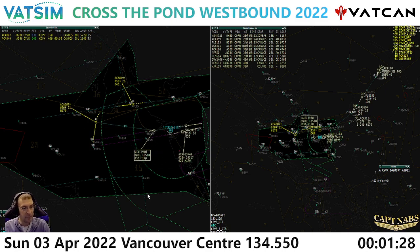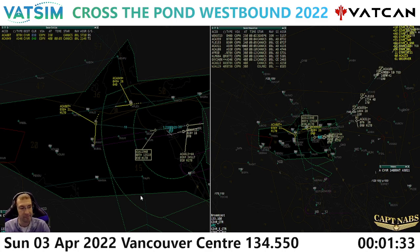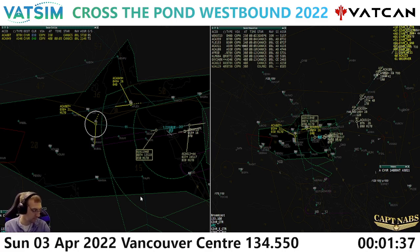Air Canada 807 Heavy, continue the left turn heading 100 to intercept, cleared ILS 08 left. Continue left turn to 100, cleared to intercept, ILS 08 left.